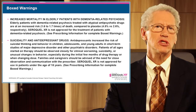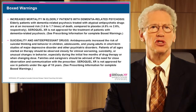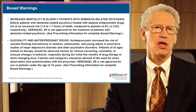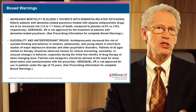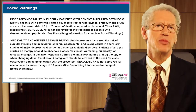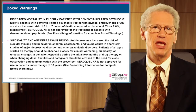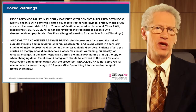Antidepressants increase the risk of suicidal thinking and behavior in children, adolescents, and young adults in short-term studies of major depressive disorder and other psychiatric disorders. Patients of all ages started on therapy should be observed closely for clinical worsening, suicidality, or unusual changes in behavior, especially during the initial few months of drug therapy or when changing dose. And Seroquel XR is not approved for use in patients under the age of 18 years.